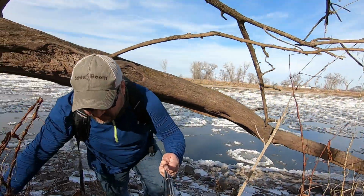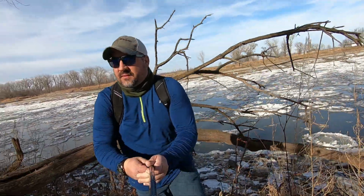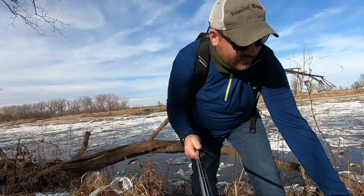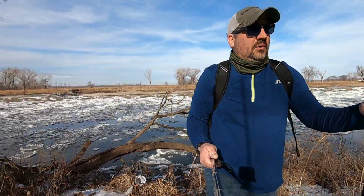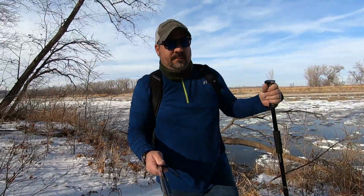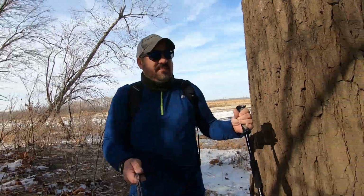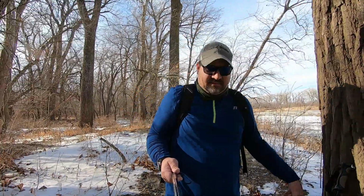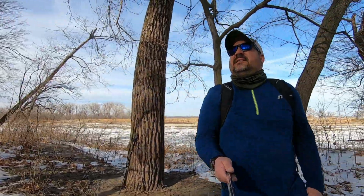Squeeze underneath here. That was a lot easier going back up than going down. Cool. Very cool. Again, I'm glad I did this. I was gonna be a bum today and just stay inside, but I wanted to get out.